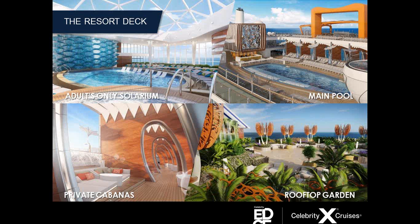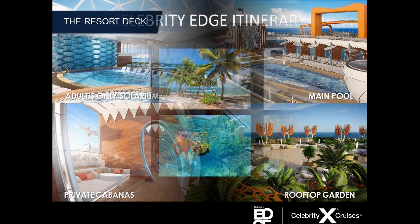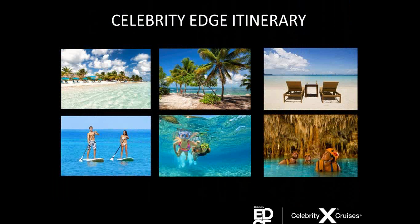All of these areas were designed by Tom Wright. The pool is 25 meters long with in-pool lounges. The adults-only solarium is this beautiful art installation with so much open space, glass, with the natural light coming through. And the rooftop garden is going to feature live music, nature, LED movie screens, and of course the rooftop garden grill. So let's just recap on the itinerary.